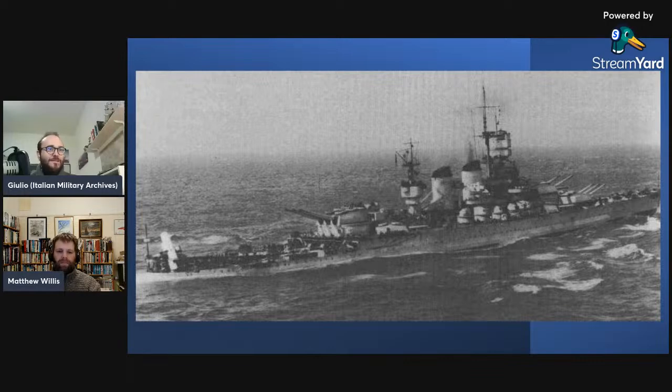The lucky shot against the Pola occurred because I think the airplane tried to fly against the battleship, but then before turning, it released the torpedo, and then it eventually went through and hit the Pola. Yeah, I mean, certainly the reports from the Fleet Air Arm crews were that they just met a wall of gunfire, basically.